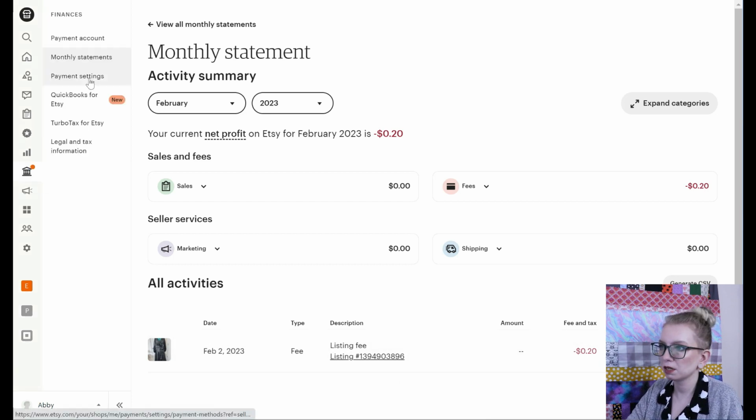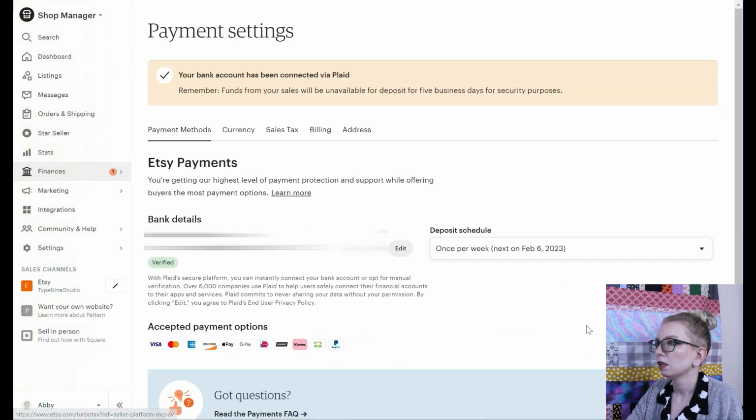And then your payment settings, this is where you can change your payment method or your billing information, address if you get a new bank account, so on and so forth. I also would strongly suggest to not use your personal bank account. Make at least a separate checking account for all of this. That way it's not confuzzled with your personal stuff and you can keep things separate. It's going to be a lot easier if you do that.